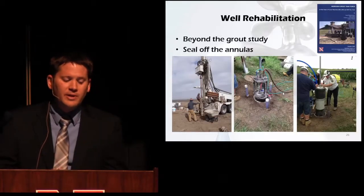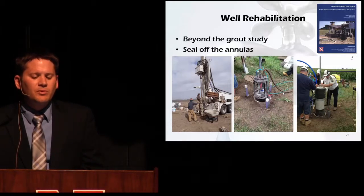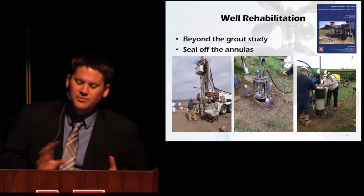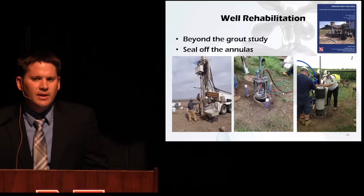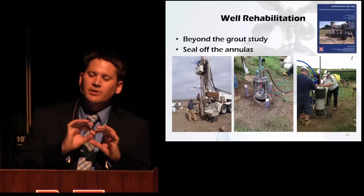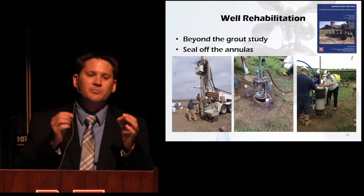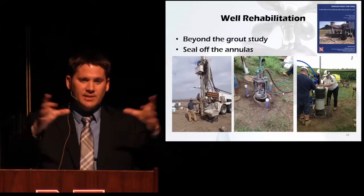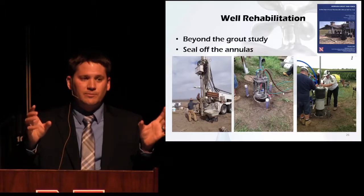Okay, so we'll get into the rehab project then, the well rehab project. The grout task force study was through the university in the early 2000s, and I guess the conclusion of that is that the grouts that are in our standards aren't doing the job. The grouts that seal the annular space, the gravel pack, the space between the well casing and the drill hole, aren't doing the job that we thought they were doing.